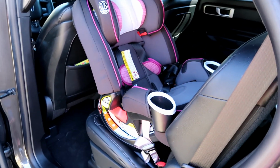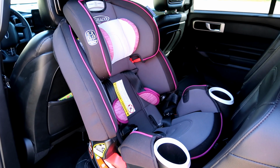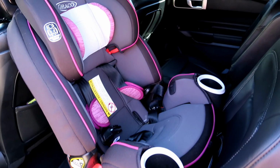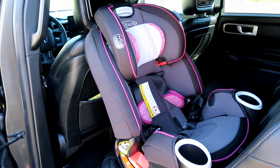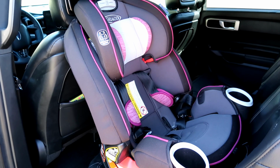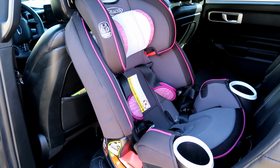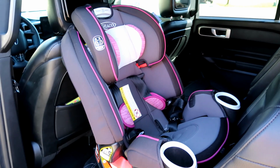So this is Brynlee's car seat already installed in my car. Like I said, this is the Graco 4Ever DLX 4-in-1, and you can do it four different ways, like I showed you guys earlier on the box. The four modes are the rear-facing harness, which is 4 to 40 pounds, the forward-facing harness, which is 22 to 65 pounds, and the third way is the high back booster, up to 100 pounds, and then the last way you can do the backless booster, which is up to 120 pounds.